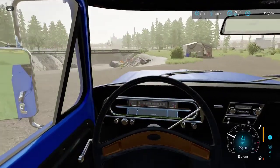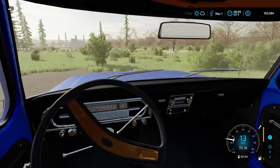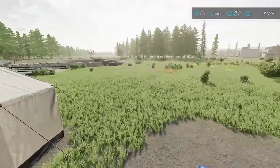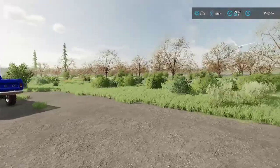Let me just pull in. No, I'm not going to drive this down there. Let's pull in over here. Alright. We are going to be leaving the tent up on a permanent basis for now. It just gives us a nice respite for when we need it.